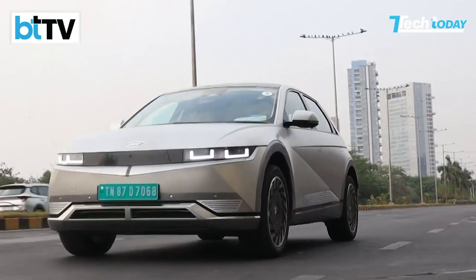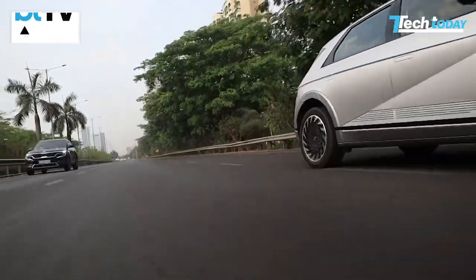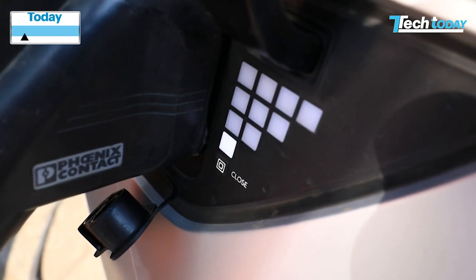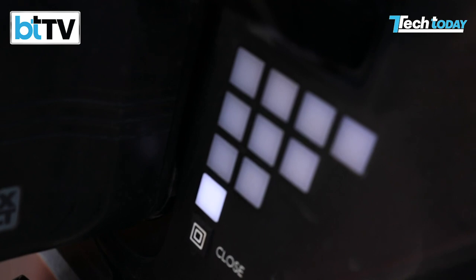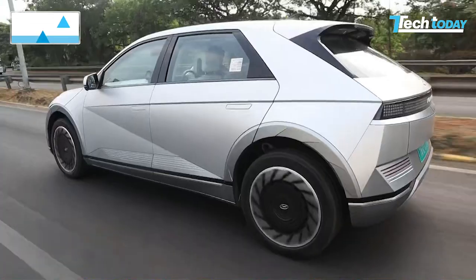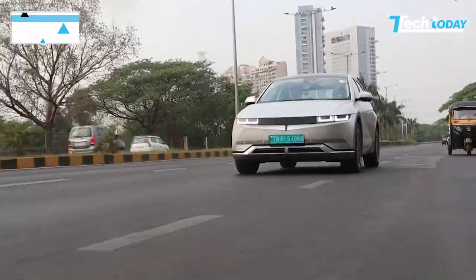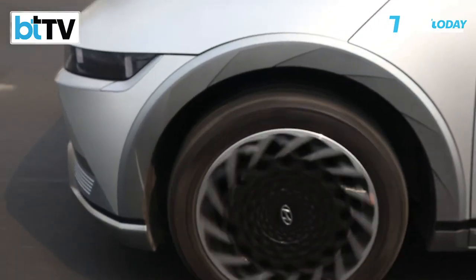Now, in theory, what they have done is interesting, that they've given you a 350 kilowatt charging option. What does that mean? Essentially, it is an 800 volt 350 kilowatt ultra rapid charging option. Hello Teslas, that for now is just in theory, of course, over here in India, because we don't have that ultra fast DC charger. But when that charger does come along, it means 0 to 100 in 18 minutes.